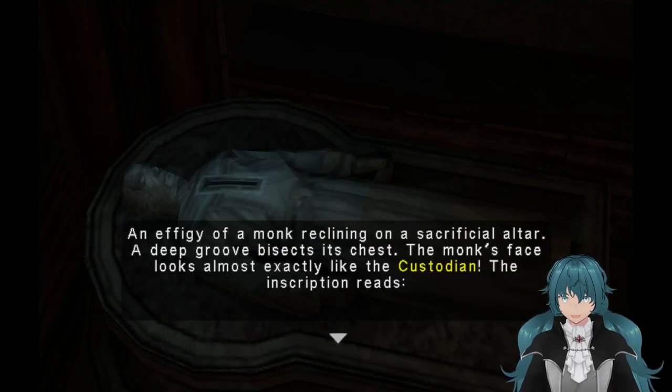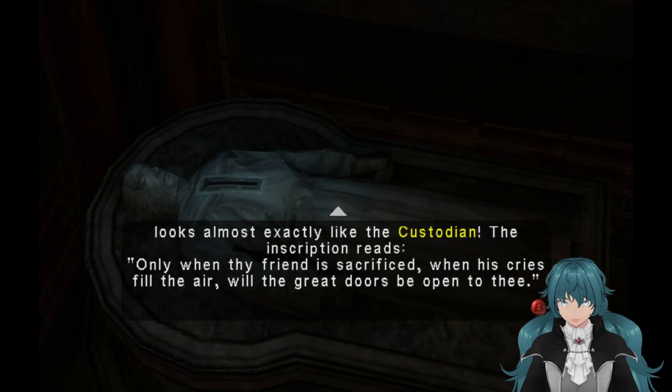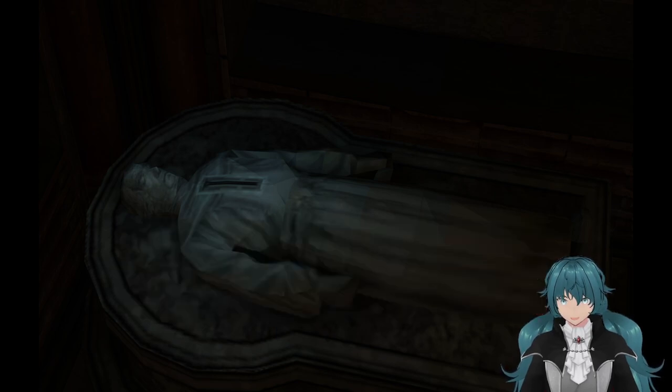An effigy of a monk reclining on a sacrificial altar. A deep groove bisects its chest. The monk's face looks almost exactly like the custodian. Only when thy friend is sacrificed, when his cries fill the air, will the great doors be open to thee.